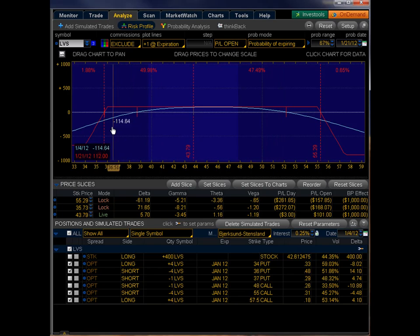But over here, our break-evens are at about 35.75 and 55.29. Currently, the stock is at 43.79. So as you can see, it can go down a lot and it can go up a lot, and this trade will still make money. Actually, if you look at it, that's where it is right now. This trade has already made $101, and the maximum it can make is $112.